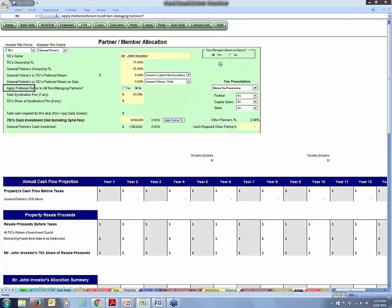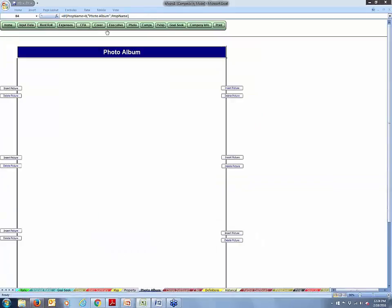I'm actually kind of glad Andrew asked that question, because I forgot to tell you about this box: show manager's return on reports. No. They're going to see how much money you're making. They're partners of yours, but at this particular stage of the analysis, I don't want to really show them how much money I'm making. So I put down no to show manager's return on reports. Andrew, I'm sorry, I don't have an answer for you as to why that's different. It should be okay. It should still work the same.